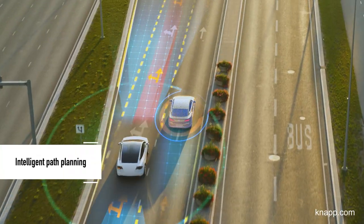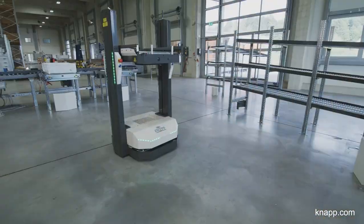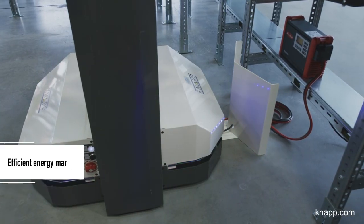Narrow passages, areas with people or other vehicles are no problem. When there's nothing to do, the open shuttles kick back and use the time to recharge.